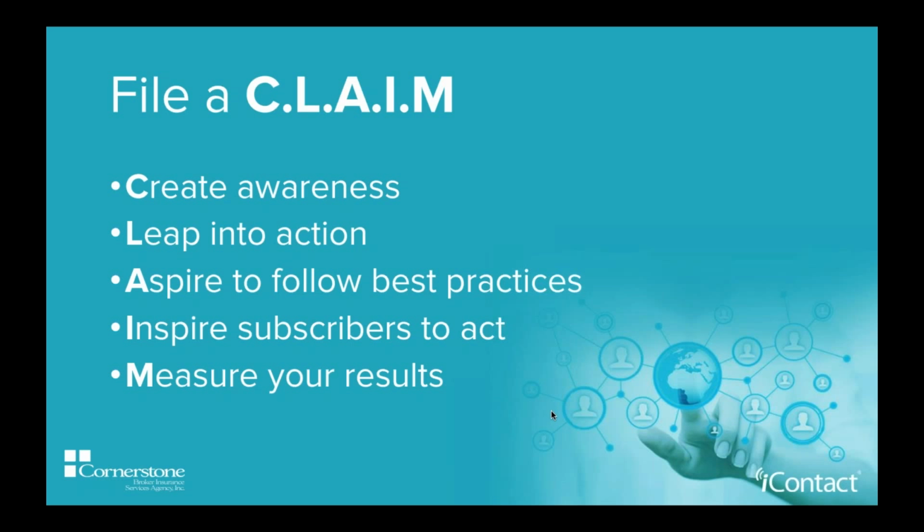I also had a question about the text number. I'll go ahead and answer that so it can stay on the CLAIM screen. The text number that you can use to get Hank's newsletter is 345-345, and you just text Hank.